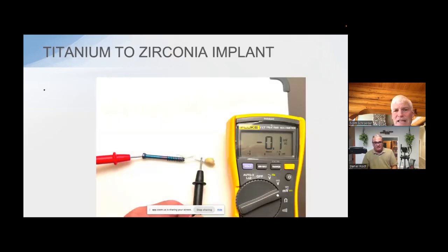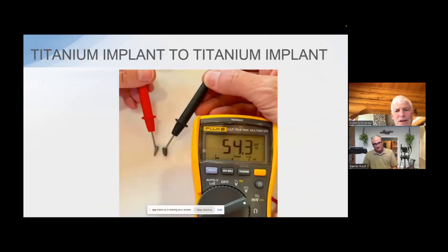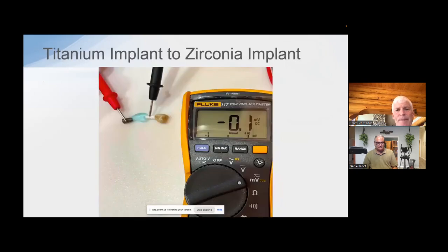And then here's titanium to zirconia. You can see for yourself, you don't even have to have me saying anything here. And then here's titanium implant to titanium implant. So that's where you get into trouble sometimes, where people say, oh, you got another titanium implant, you should be fine. Well, no, they aren't. They have issues. And this could be why, if a different company's type of implant was placed. So then here we go, titanium to zirconia.